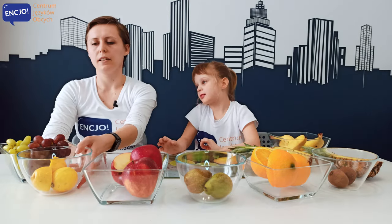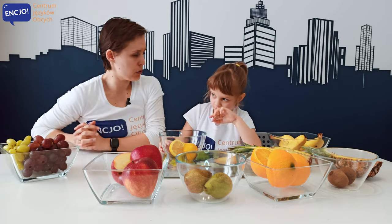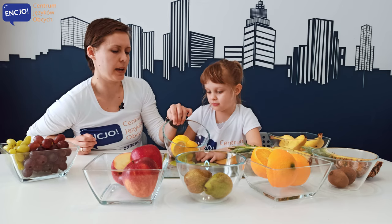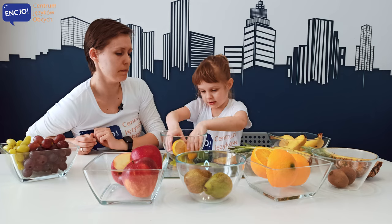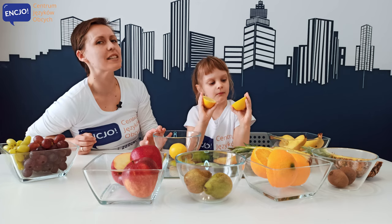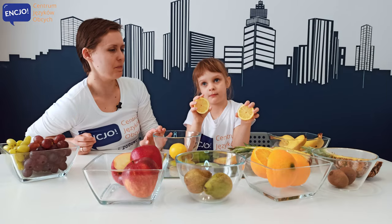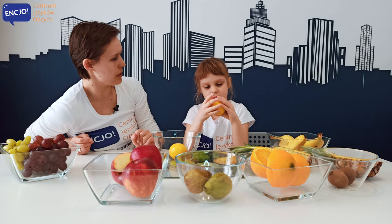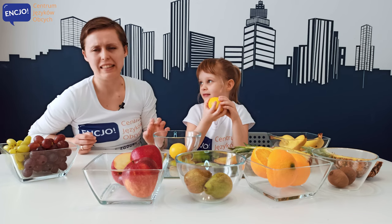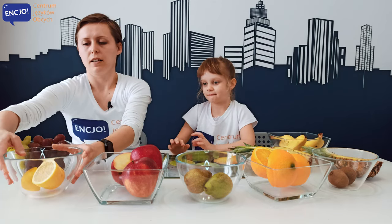Here we have something yellow. And something sour. Do you know what this is, Anielka? Lemon. This is lemon. Here we have two lemons. Can you take one? And open the lemon. Here's one lemon. And it's yellow. Do you like lemons? Yummy. Really? I don't like lemons. You're brave to like lemons. Okay. Here are the lemons.